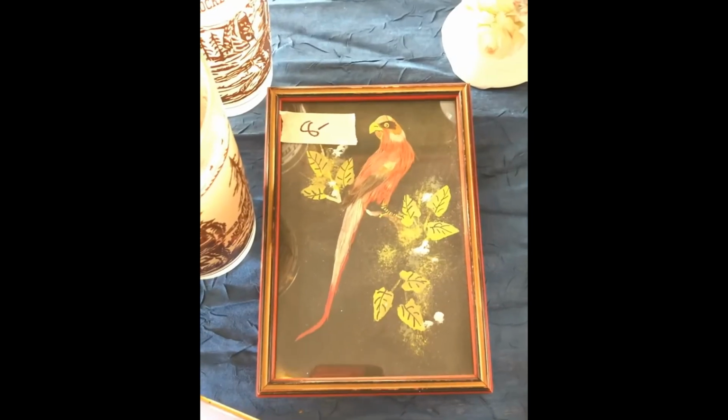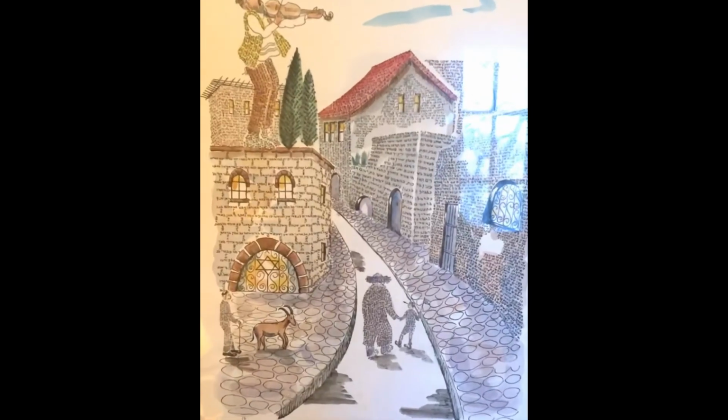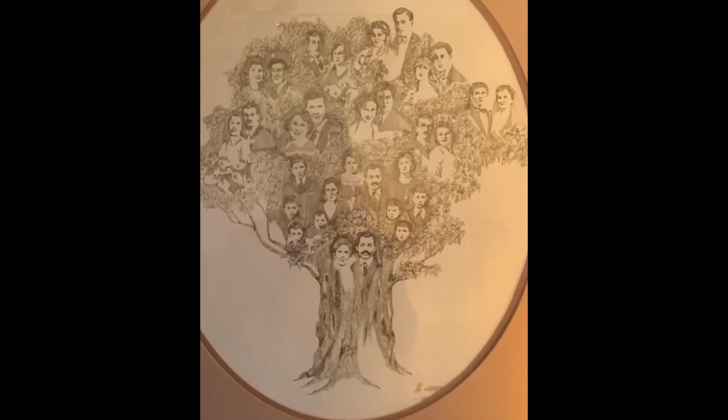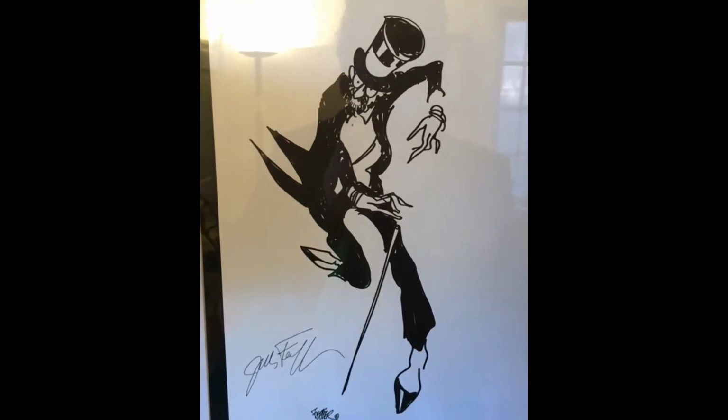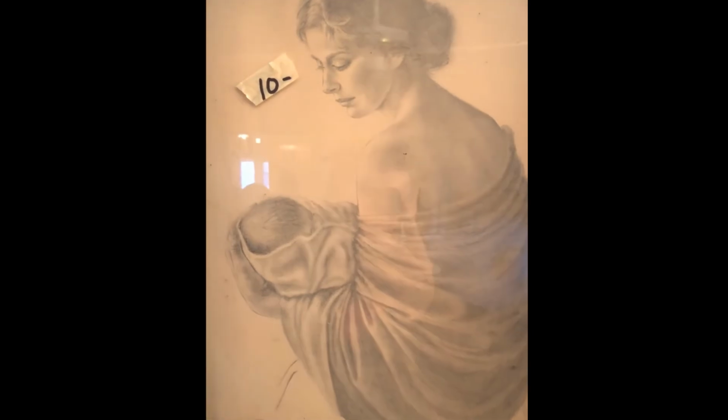So the other thing that stood out to me at this house was the artwork. A lot of it reflected the Jewish background of the people who lived here, their focus on their family, and it was just pretty eclectic in general. This pencil drawing caught my eye. It was dirty and in a frame that was falling apart, but it was still beautiful.